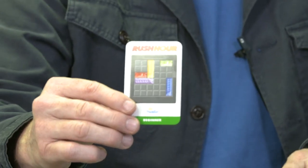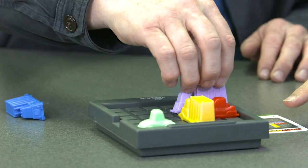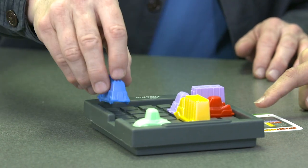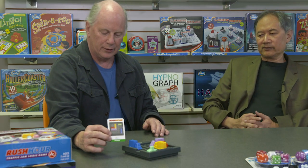Could you demonstrate Rush Hour? Sure, absolutely. So with Rush Hour, there's a game grid. There are a collection of cards that are shown on the challenge card. And what we do is we place the vehicles according to what's shown on the challenge card. Okay, purple, green, and then blue down there. Right. And so this matches up here.